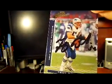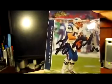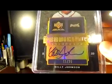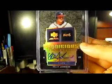Teddy Bruschi. Some kind of inscription there, I'm not sure. 54, maybe. Black Sharpie. Kelly Johnson, 11 out of 25. This was from Fanbro, I believe. Certified. All right, guys, that's it for cards.